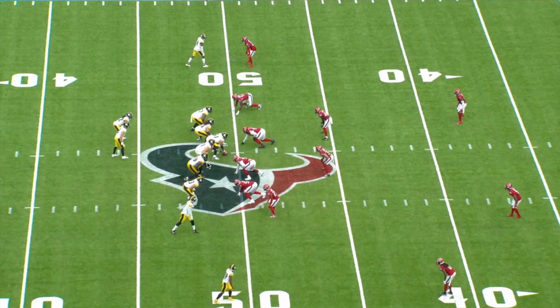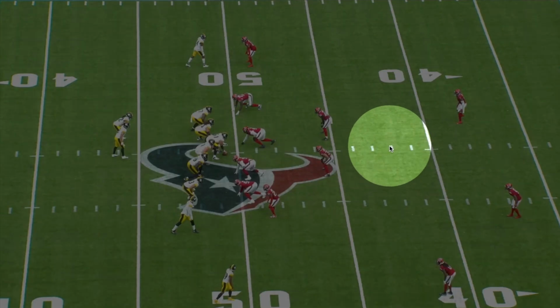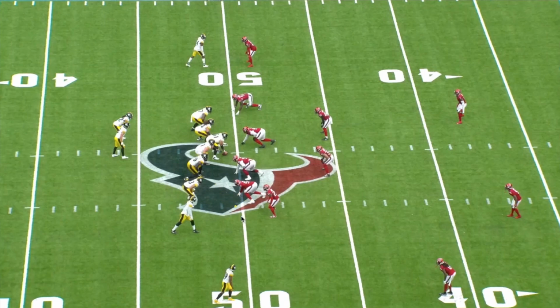So it's going to force the ball elsewhere, right? We get a mesh concept underneath. You get Connor Heyward running under, on a little over route, sitting around the sticks or where the sticks would be. Then you get a high-low between him and Allen Robinson, and they're going to sneak Najee Harris out into the flat this direction.